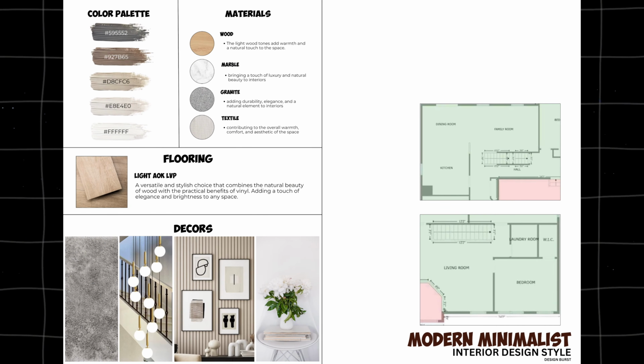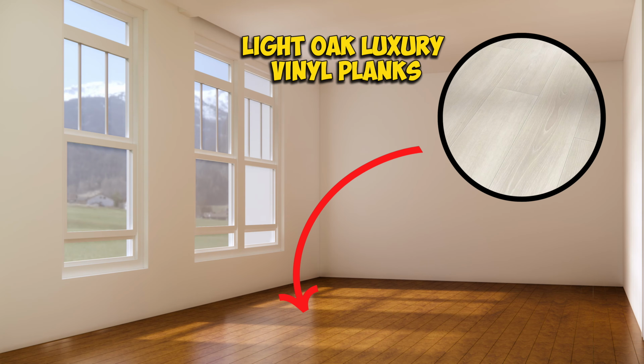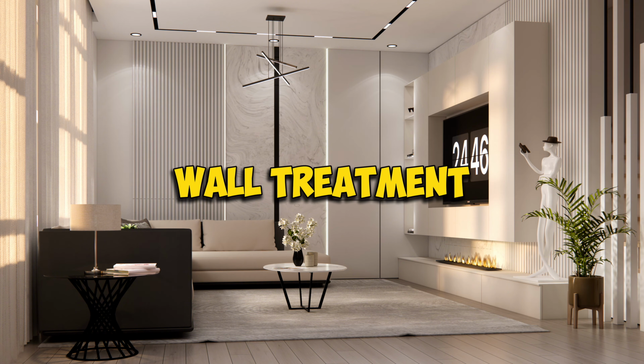Now that we have completed everything we need, let's apply this to our model. Apply the light oak luxury vinyl planks. The wall paint will change from white to alabaster. Let's start adding the wall treatments, starting at the family hall.